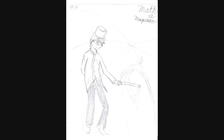Been a long time since the last one, so I haven't really been sketching much. Yeah, I just haven't been. And I also learned that there's actually a difference between sketching and drawing, and I'll explain that later.